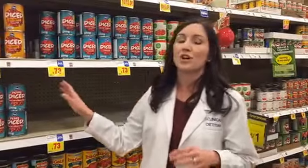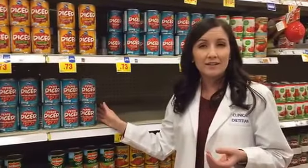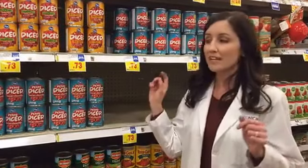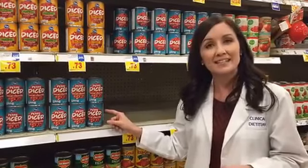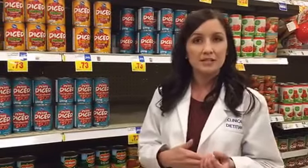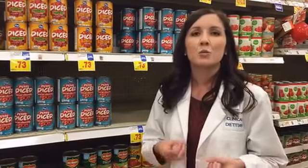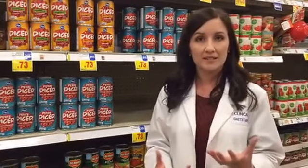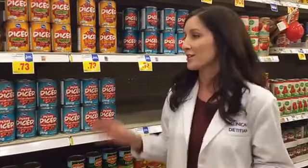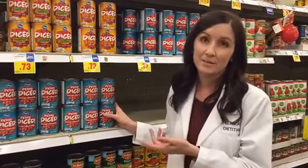So canned tomatoes are an excellent source of lycopene. It's estimated that about 80% of the lycopene in our diet comes from tomatoes and tomato products. And what is really great about canned tomatoes is that the lycopene content and absorption is 2 to 3 times greater in canned tomato products than in raw tomatoes. When they're processed and cooked, it makes the lycopene more bioavailable, or ready for our bodies to use. So it's a great heart-healthy benefit of canned tomatoes.